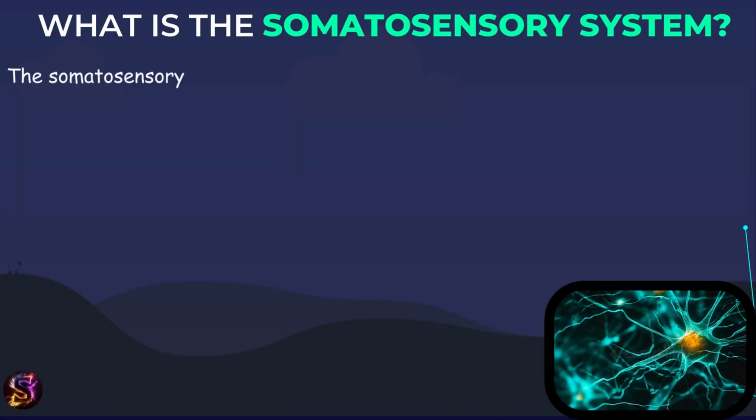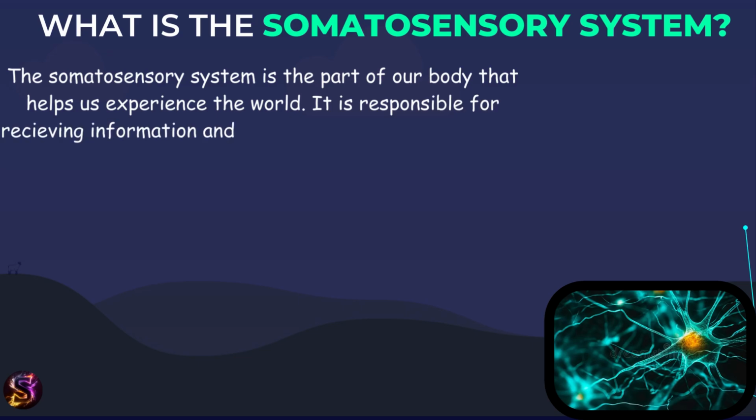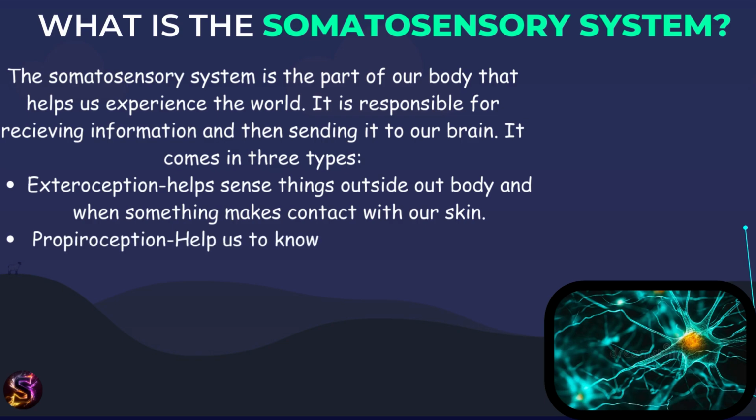Before we dive deeper into the topic of optogenetics, we first have to know the somatosensory system. The somatosensory system is an important part of how we experience the world. It's the part of our nervous system that helps us feel things like touch, pain, pressure, and temperature. The somatosensory system is divided into three parts: exteroception, which helps us to sense things outside our body, like when something touches our skin; proprioception, which helps us to know where our body is and how it's moving, like when we walk or ride a bike. Lastly, interoception deals with sensing what's going on inside our body, like when we feel hungry or thirsty.